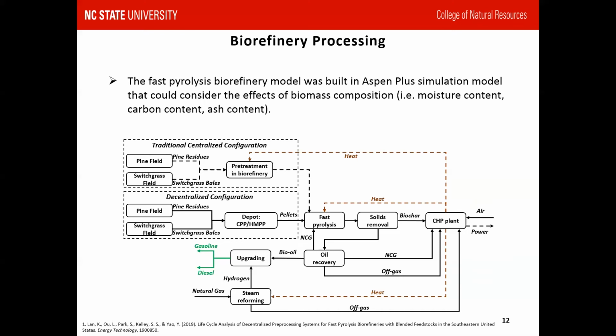Then we do the bio-oil recovery and use the hydrogen from the steam reforming to upgrade the bio-oil. We can get the final products as gasoline range and diesel range products. All the biochar and off-gas in this study are burned in the CHP plant to produce heat and power.